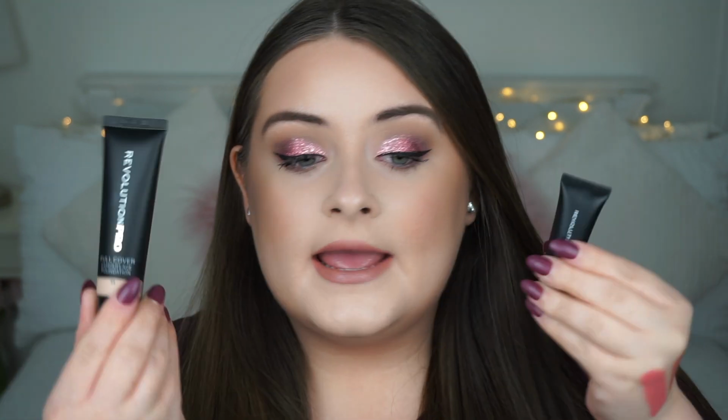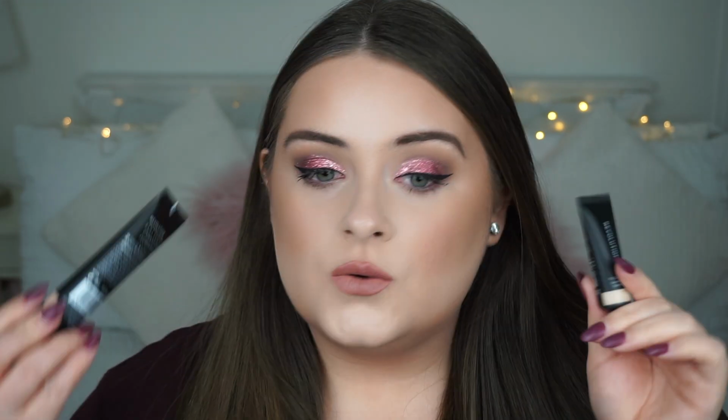I'll round up my final thoughts on the products. You probably already know my thoughts anyway, but let's just run through them quickly. So the foundation and concealer look amazing on my skin right now. It hasn't caked up or cracked up, it hasn't oxidized either. It looks really good on the skin. It's a matte finish foundation. It doesn't emphasize my texture, and so far I'm really loving this. I think it is great.